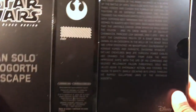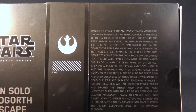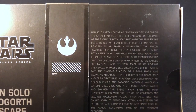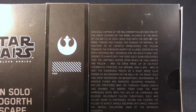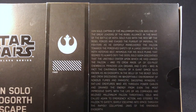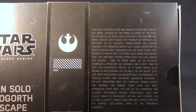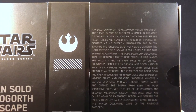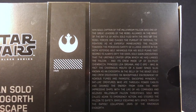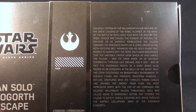And we have a nice little thing we read here. Han Solo, captain of the Millennium Falcon, was one of the great leaders of the Rebel Alliance. In the wake of the Battle of Hoth, Solo fled with the rest of the Rebel forces and evaded the pursuit of Imperial TIE fighters as he expertly maneuvered the Falcon towards the perceived safety of a large crater in the Hoth asteroid belt. Infamous for his bold plans that seemed to always defy the odds, Solo soon discovered that the unstable crater upon which he had landed the Falcon and its crew made up of co-pilot Chewbacca, Princess Leia Organa, and C-3PO was in fact the cavernous mouth of a giant space slug known as an Exogorth.